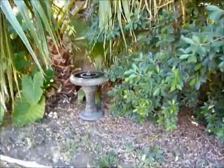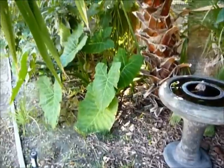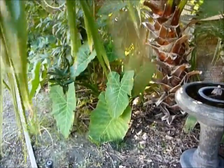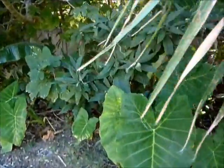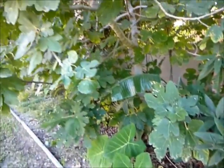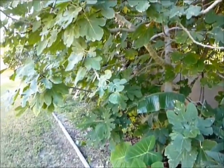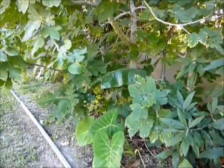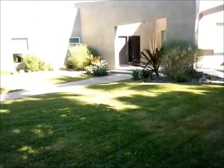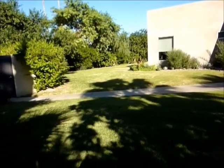And tucked in here is a bird bath. And tucked away there are some elephant ears. I'm going to go underneath the palm tree. And there's a loquat here. There's a bird of paradise. And then there's a fig tree. Now this is all along the right wall. But if you turn to the left, you'll see the front of the house with our desert landscape. And if you look back, you'll see the wall of citrus.